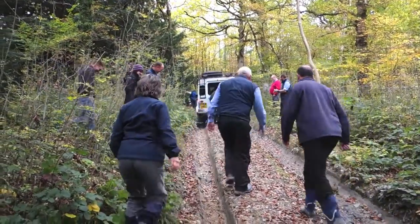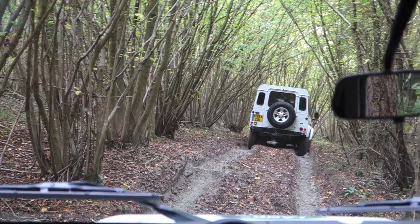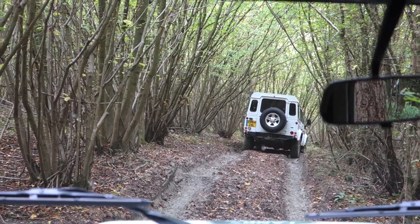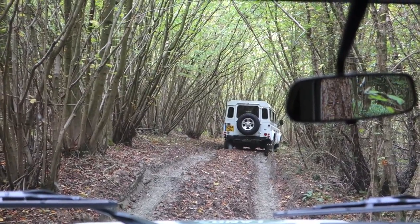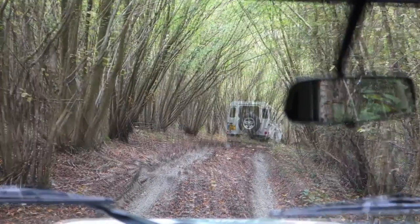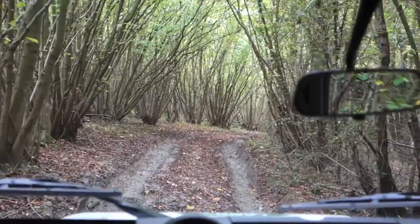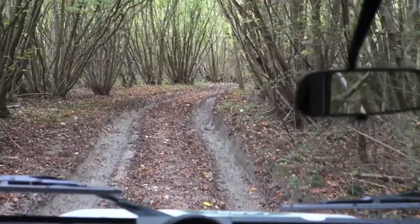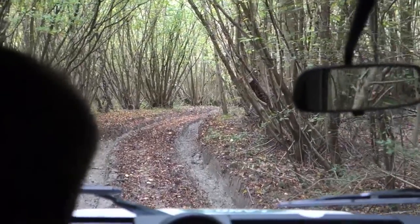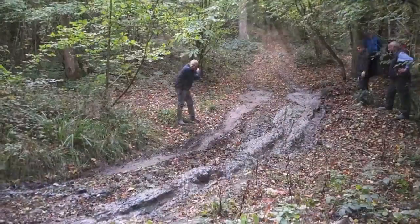This is crazy. As more cars drive this, it gets worse. It gets slightly slippy each time. So it's always worse for the last car. Let's go a bit further and see where they are.